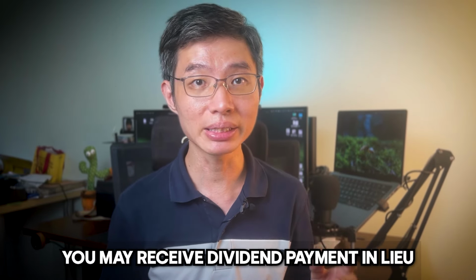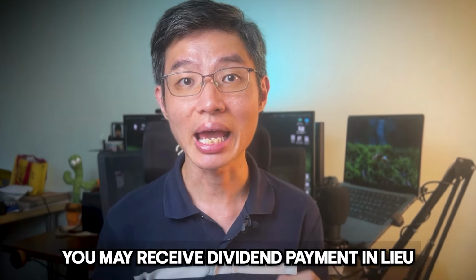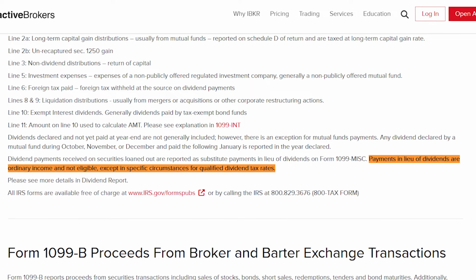Second, when the stocks are being lent out and if you are being paid a dividend, you may receive a payment in lieu first and later on receive the dividend itself. And due to that, it will now be taxed as ordinary income instead of being taxed as dividend income.